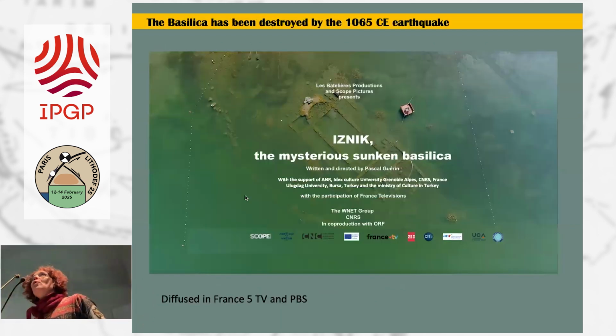And if you want to know more about the history of the basilica and the archaeological results, you can see the movie Iznik, the Mysterious Sunken Basilica. It will be diffused again on France 5 Télévision this year, because this year is the anniversary of the First Council of Christianity. And so the Pope is going to Iznik, to the place of the basilica, to celebrate this council. And so probably it will be diffused again on PBS too.